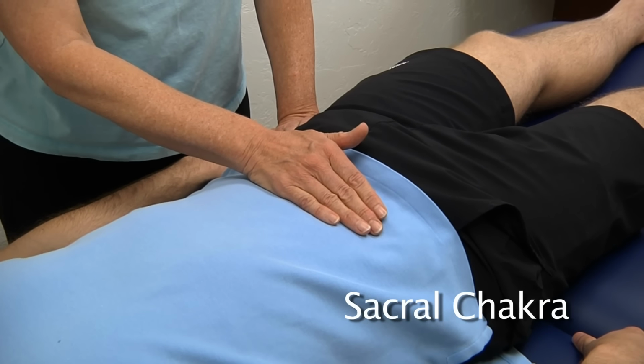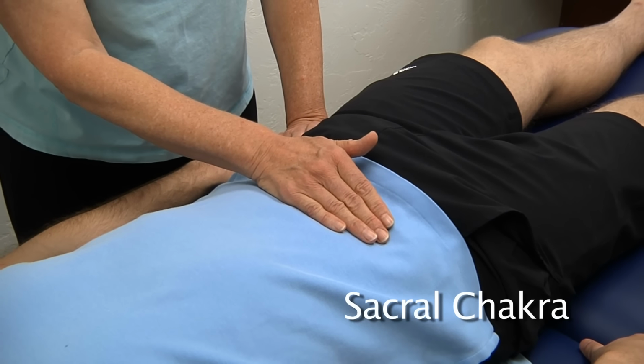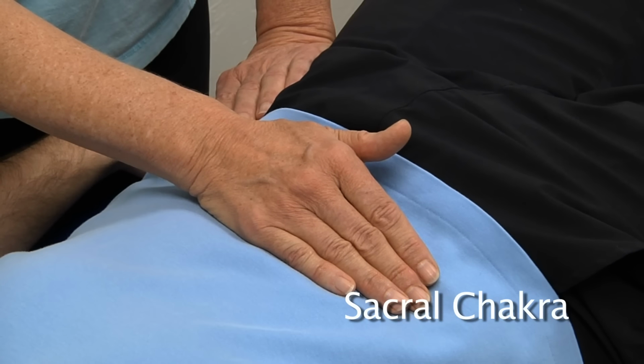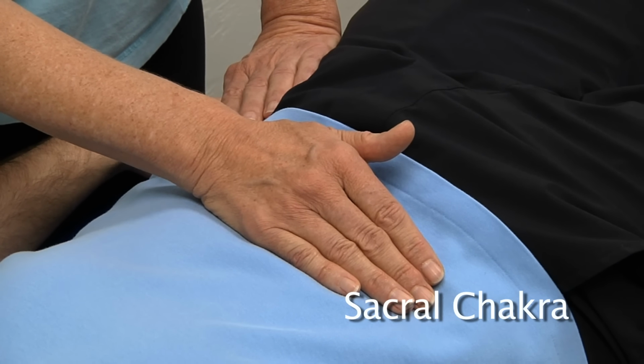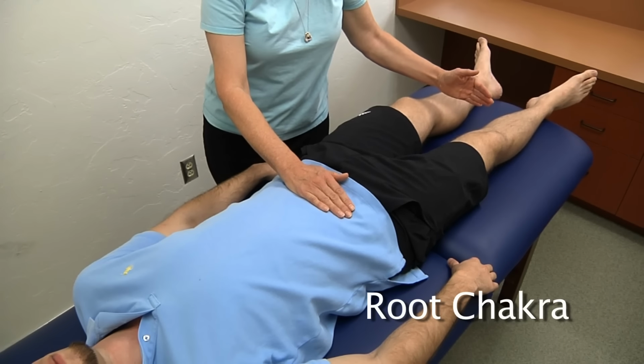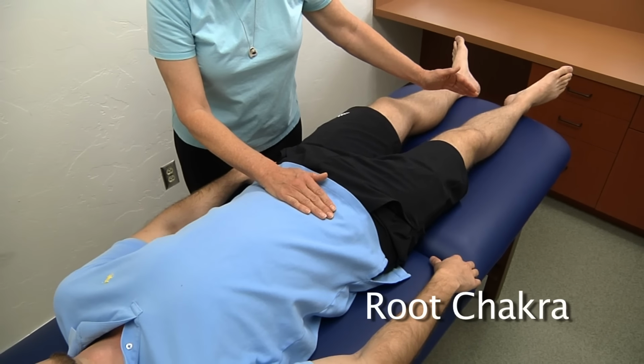So where I'm going first is, this is the seat of emotions, creativity, sexuality, and the organs underneath. And then I'm going to come down at your knees and just aim towards your root chakra that comes off your pelvic floor. It's called the root chakra.